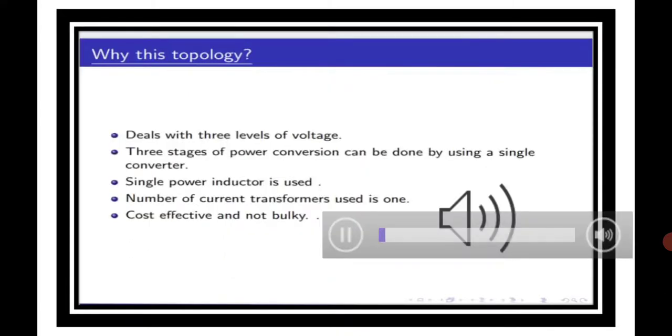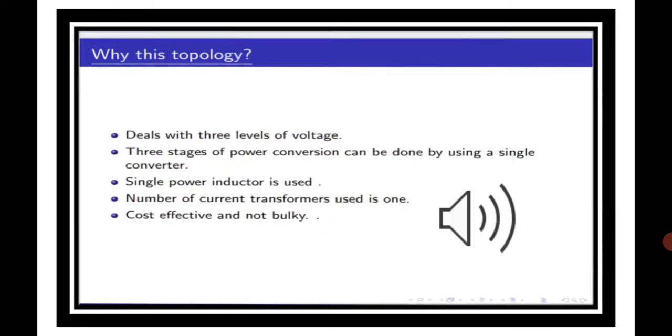Actually, there are many topologies available for plug-in hybrid electric vehicles. Then why should we use this topology? What is the importance of this topology? This topic deals with three levels of voltage, that is the plug-in voltage, the battery voltage and the high voltage bus of the HEV, and the three stages of power conversion can be done using a single converter.